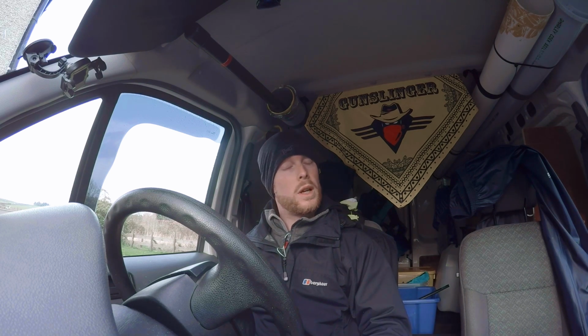So today we're going to be looking at an internal job. We've got an older customer that's asked me to do the internal windows for them because they're no longer able to do it. So today we're going to give you some tips on doing internal window cleaning. Stay tuned.